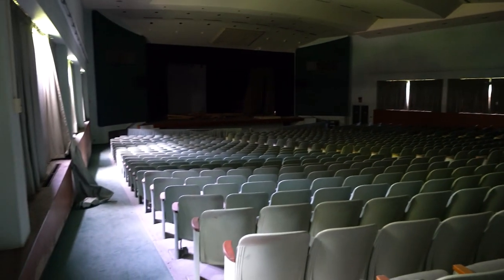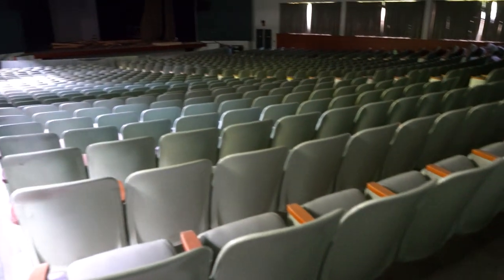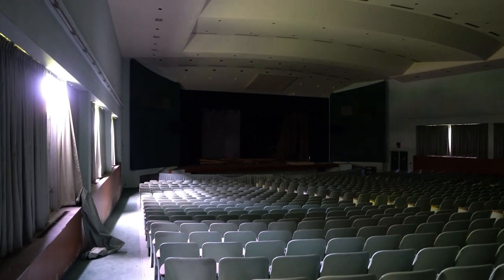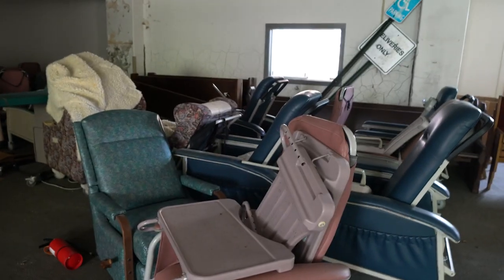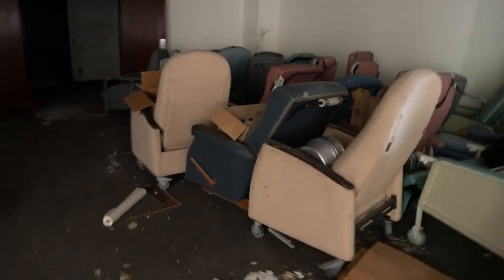Not bad. Not bad for a random find on a little road trip. Just passed it, thought, let's check it out. And lo and behold, it's a pretty good one. Still come in here. There's a sign on that door over there. But look at all these old beds and wheelchairs and stuff. Just tons and tons of stuff, even over there. Lots and lots of chair beds.